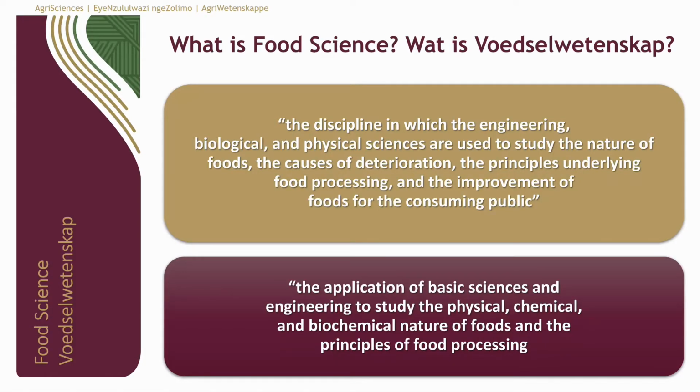So what is food science? Here are two good definitions of food science which speak to the disciplines of engineering, biological and physical sciences like chemistry, biochemistry and microbiology, which are used to study foods, the principles of processing and food deterioration.